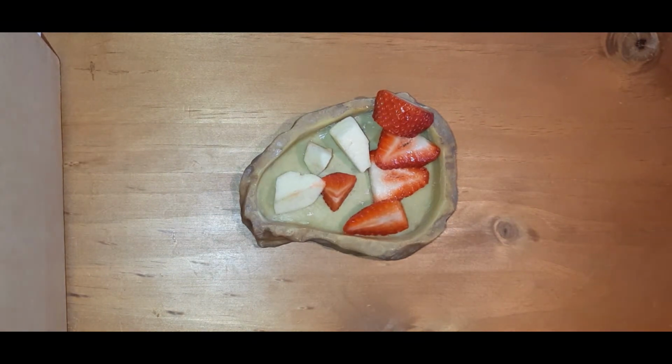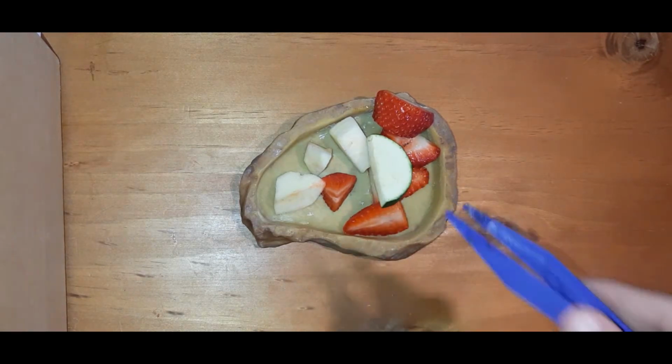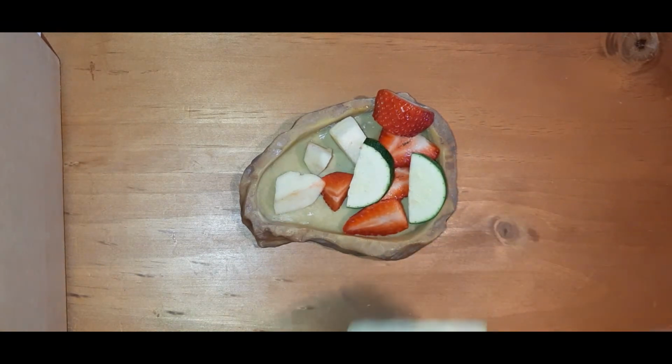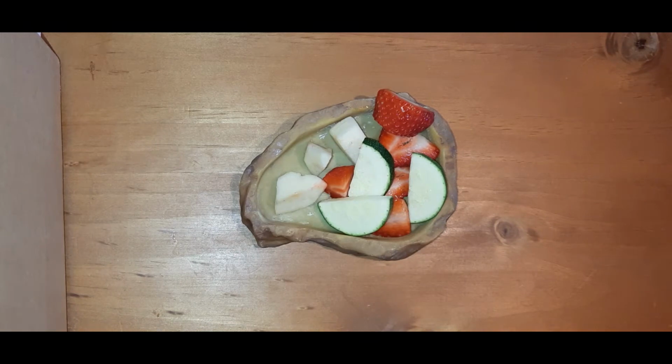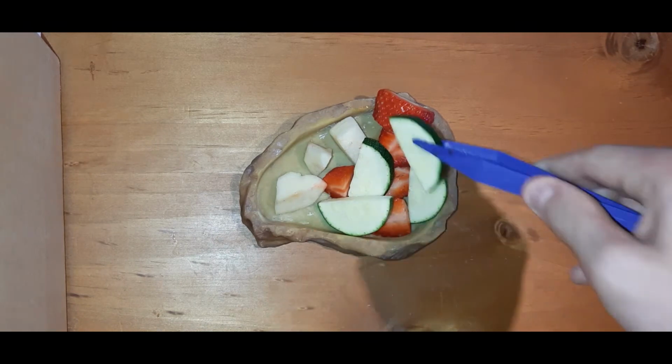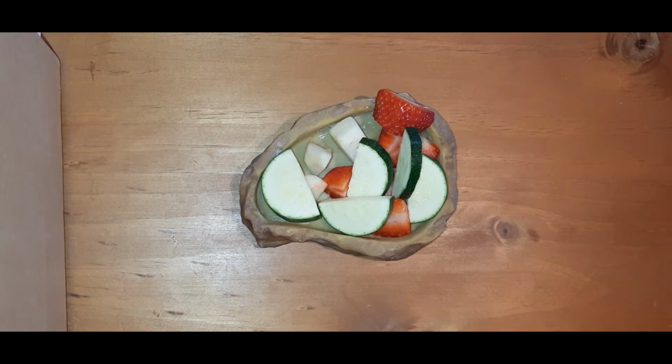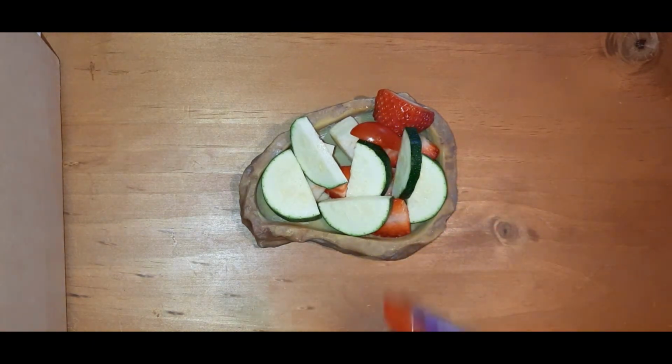Now for the vegetables. Mine really likes leafy lettuce, but it doesn't have much nutritional value, so I only give it to him sometimes. But instead I've got some pieces of courgette, or eggplant I think they say in the USA, not sure. You can also feed them cucumber, peppers, carrots, those sorts of vegetables.